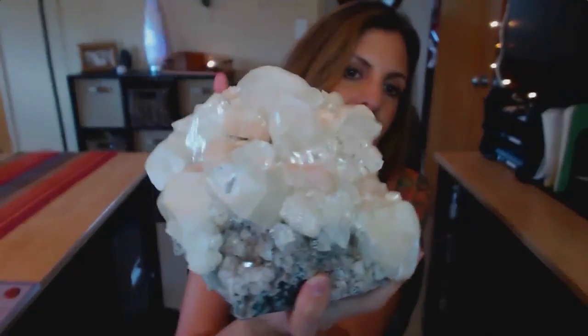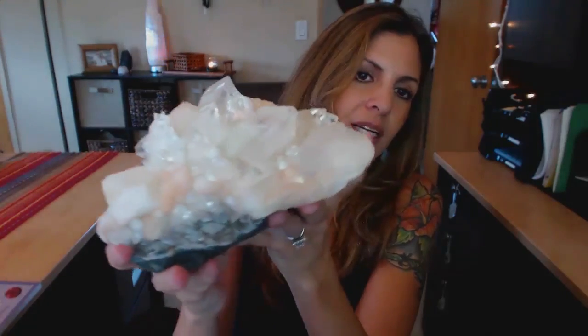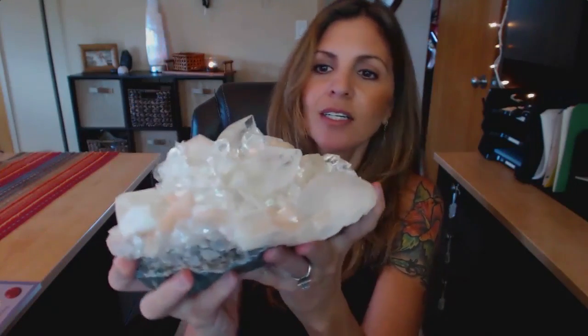Here's another. That was a clear crystal quartz cluster. This is apophyllite and stilbite. There's some clear apophyllite, green apophyllite, very light green, seafoam green, and there's some peach stilbite in here. Let me bring you closer to get a look at that. Isn't that beautiful? That looks really, really nice on video.